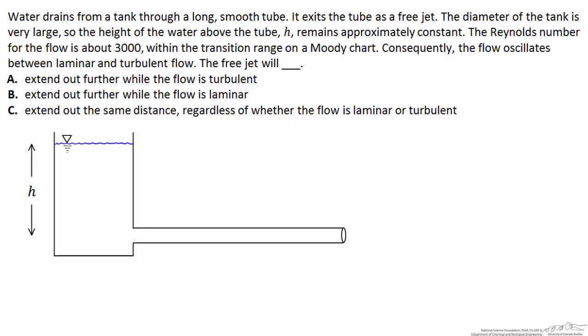In this problem, water drains from a tank through a long, smooth tube. Exiting the tube is a free jet. The diameter of the tank is very large, so this distance is very large, and the height of the water, this value h, remains approximately constant.